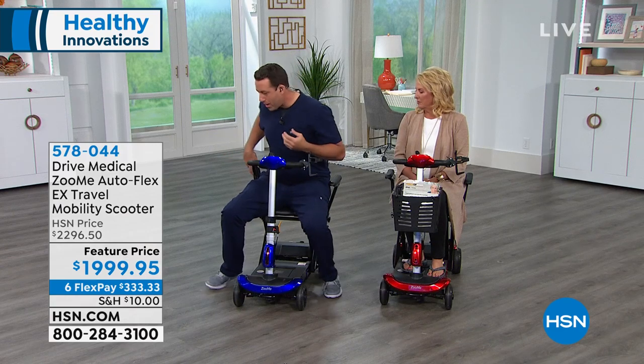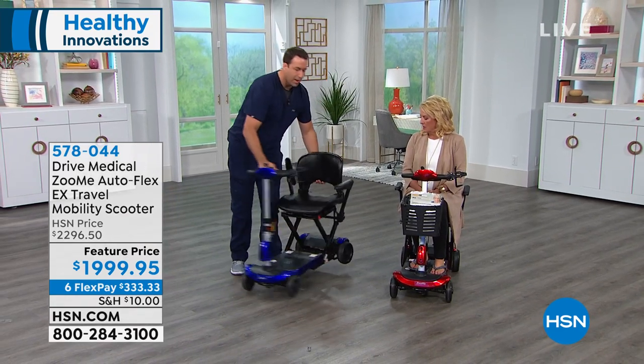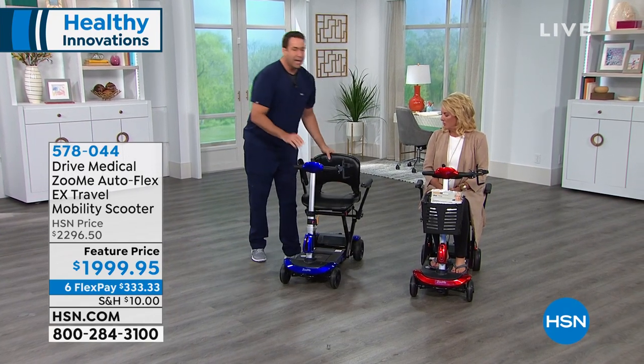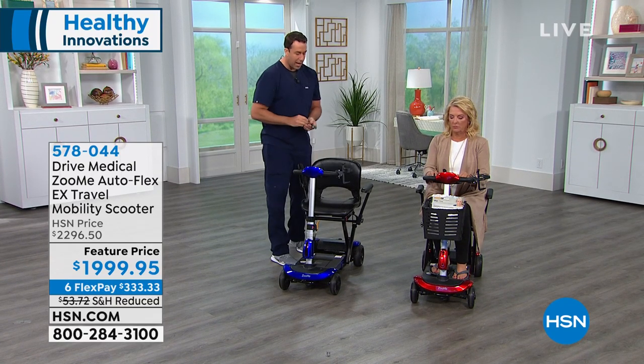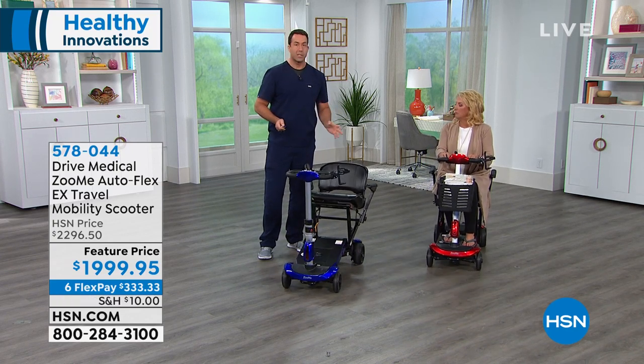So if you have a Zoomie and it only weighs 60 pounds, I can get off my Zoomie, and if you have the upper body strength, at 60 pounds I can just move it over here. And again, the battery weighs 5 pounds. It's a lithium ion. So when I fold this up, and I'll show you in a minute, I can actually tote this behind me on the free wheels in a folded state.